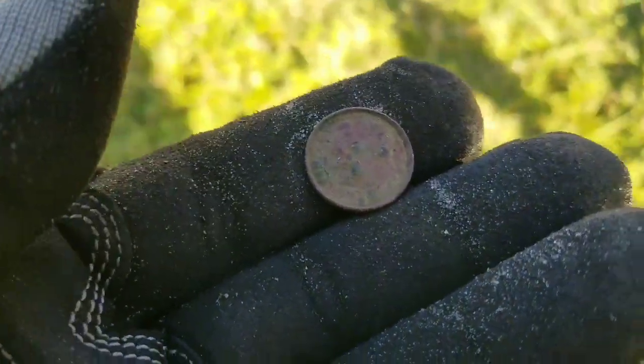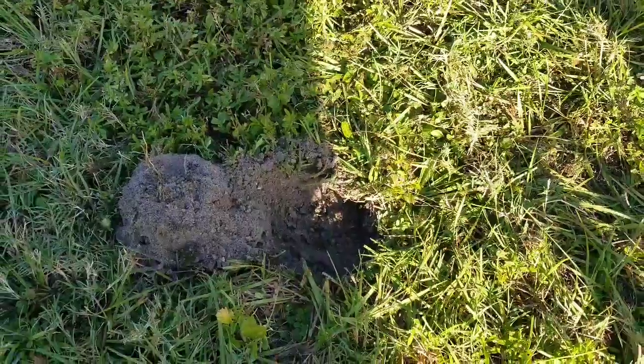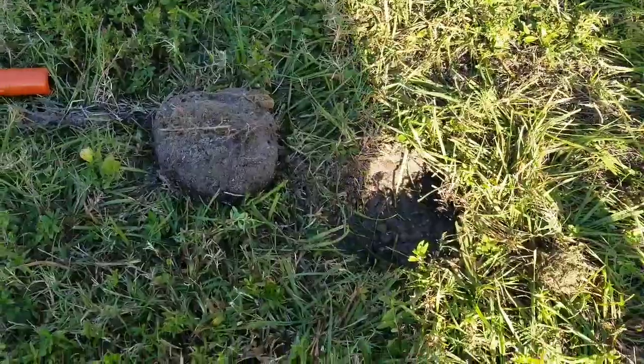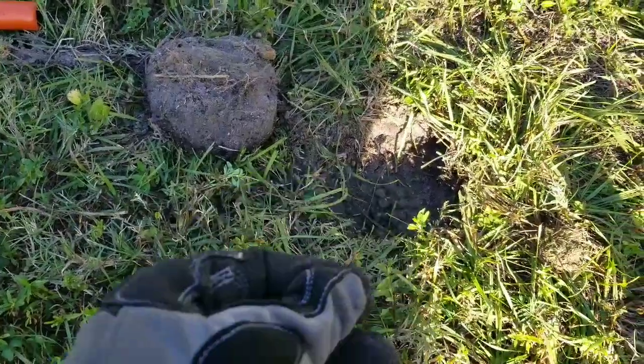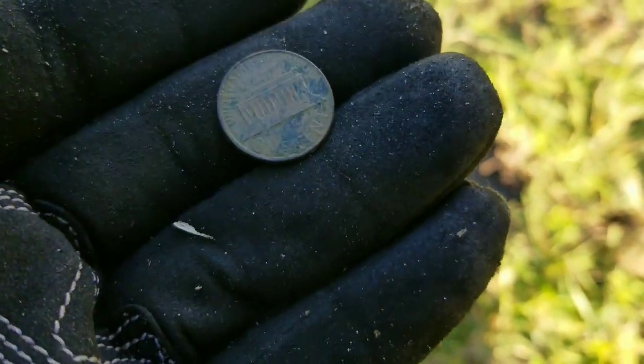Okay, just got dime number 2 on the day. Looks like this one's a 96, so good stuff. All right, got a couple penny signals around here. Let's see if they pan out. Alrighty, did pull a penny here. Nice down there, not too deep. And it's an 81, man. That thing is awesome. You gotta love it. Absolutely gotta love it. All right.